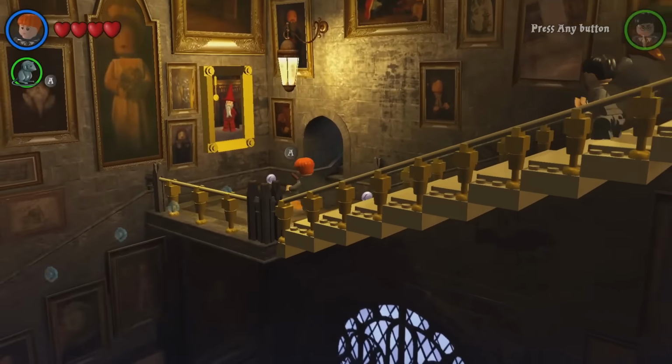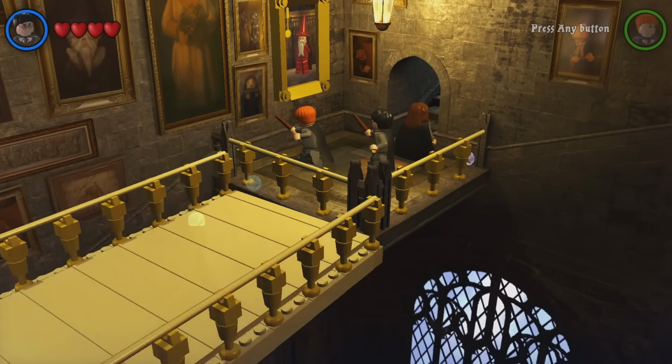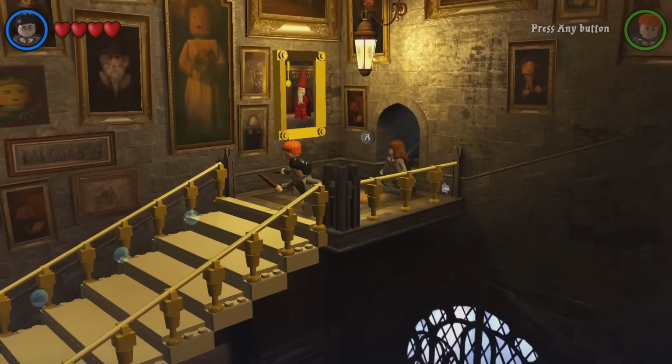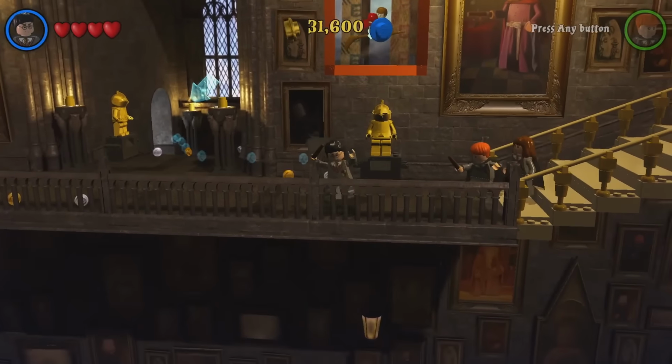Okay, wait. Let's interact with you. I'd like to interact with you. Wait, what do we do here? Let's have a chat with you. Wizard? Oh! Okay, so now we can go down there. Okay, so we know that we can't go up there yet, because that's where the dog is, like the three-headed dog or whatever. Oh, some golden suits of armor over here.